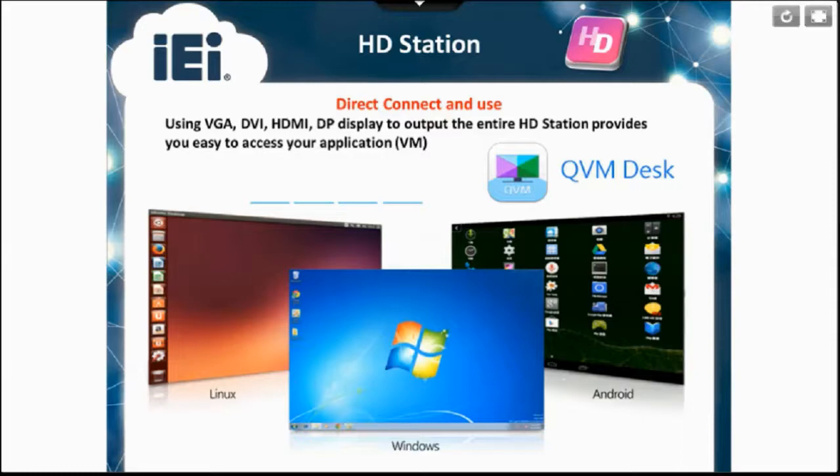HD Station helps users more easily access virtual machine or QTS gateway. So you can think we don't need to set up the router or the internet cables. You just need to plug in the display or monitor on the machine. So you can use your NAS or you can use your machine like Tank XCC QGW.